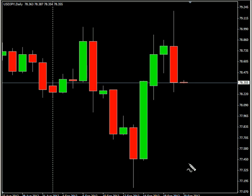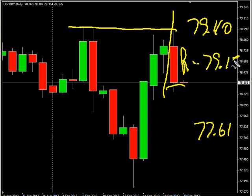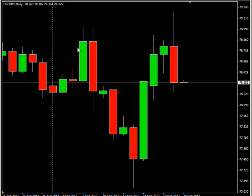We're looking at the US-Japanese yen pair. This pair surged to the upside, broke through previous resistance, but closed much lower. We are looking for it to potentially go up to 79.40 on a reversal, possibly down to 77.61. Look for some resistance around 79.15 and look for some support around 78.15.